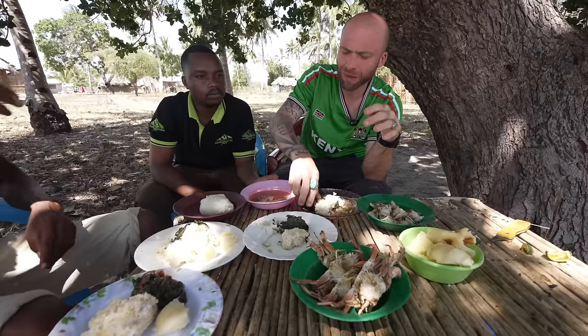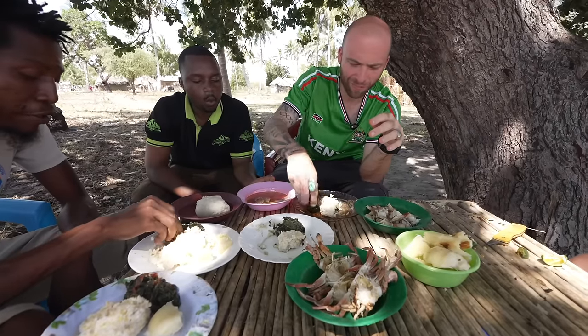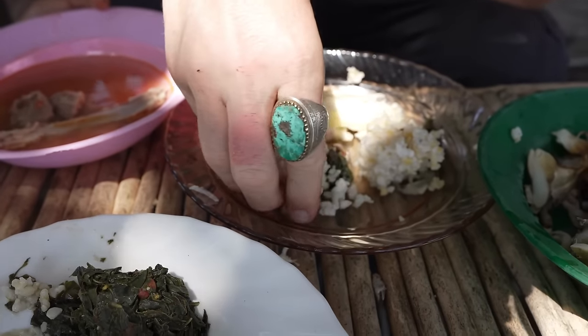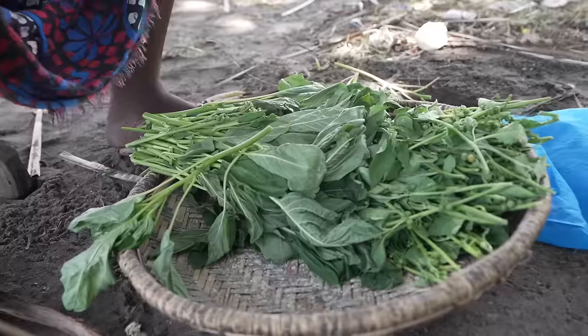Wow, this is nice, but it's bitter, right? Like a strong green vegetable. So you mix it like this, into a ball. You can even put a little bit of cuttlefish in here. Like everything from earth, right? Earth and sea right here.